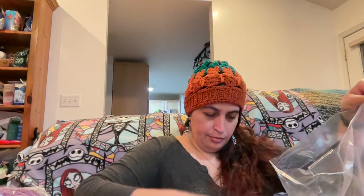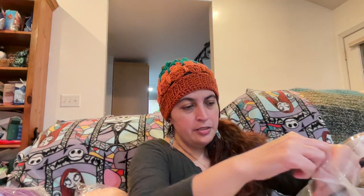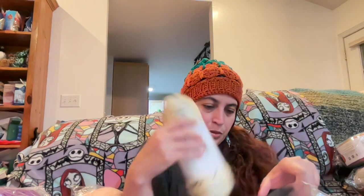Let's put that together in the baggie. And there's a pattern in that book that I had just bought to make a top with this Caron Simply Soft speckled yarn. So that's why I got it. And now I can't undo the tape. Aww. Like the tape taped itself to the bag. Well, that's annoying. Oh well. I'll play with it later when I'm done with the video.